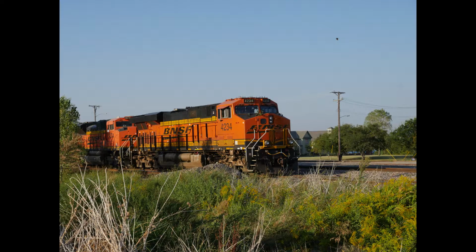Then we have the locomotive from kind of a three-quarter view, and I like this shot. Maybe if I cropped it more, it would be okay, because we don't have a lot going on the right hand side. In fact, the power poles and the trees and stuff, it's just kind of suburban looking.